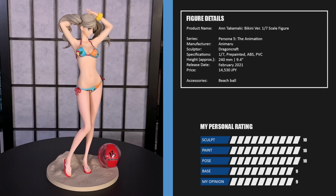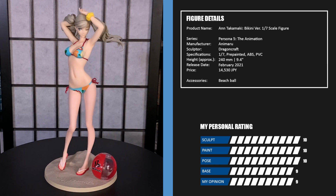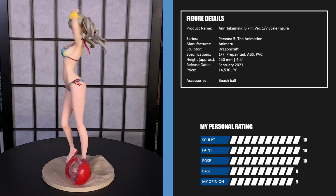Here's my review of Anne. She's perfect as a swimsuit figure. Her sculpt is spot on, though it's hard to really mess this one up. Her paint is as expected, and the colors are good. I love her pose, as well as what they did with her hair.